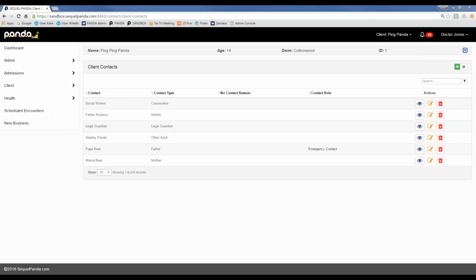Required fields in the system are all marked with a red asterisk. If you try to save without completing a required field, the system will alert you, and then it will highlight in red the field that needs to be completed that's missing.